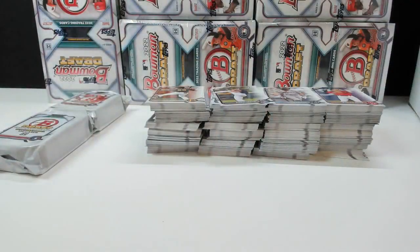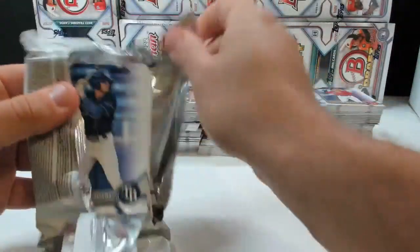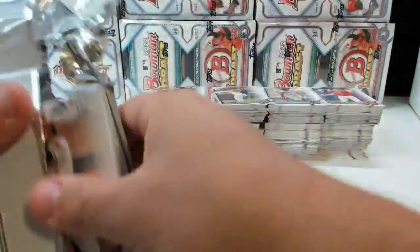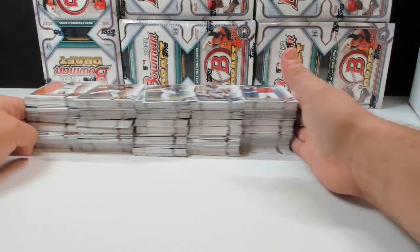They have some good pitchers, the Padres. Dylan Lesko is a guy I really like. I know he's a pitcher, but I like Dylan Lesko. Robbie Snelling's pretty good, too. So, there's worse teams to have. And I hope you guys do really well in the break.